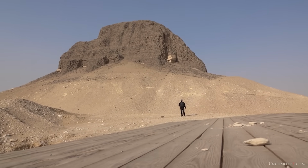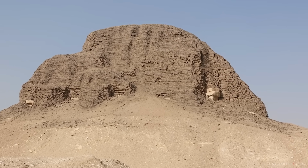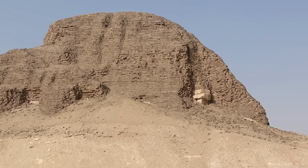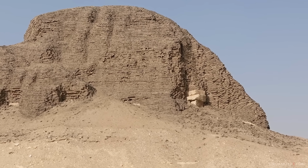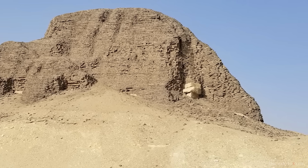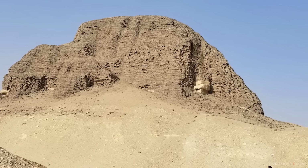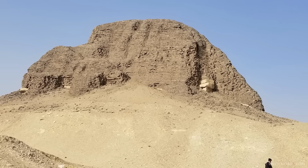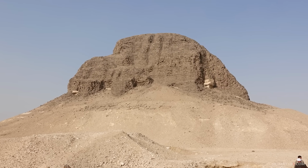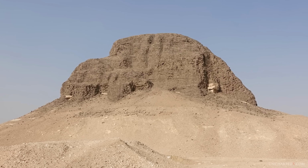Looking at this pyramid today, you can still see a few large white limestone blocks in its structure. It was once cased in white limestone like this, but it unfortunately suffered the same fate as did so many other structures and monuments from ancient Egypt, and that was the usurping and the reuse of its stone by the notorious Ramses II of the 19th dynasty. He took the limestone off this pyramid for his own building purposes, and today we're just left with the mud brick internal structure that is slowly eroding.